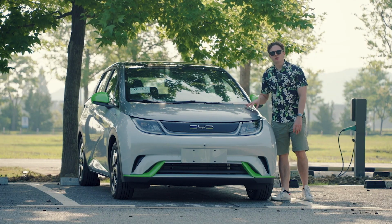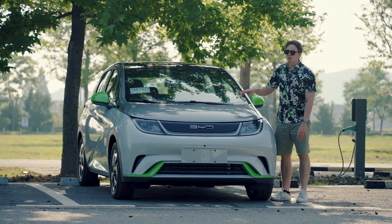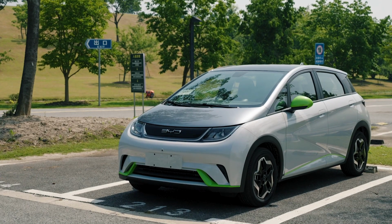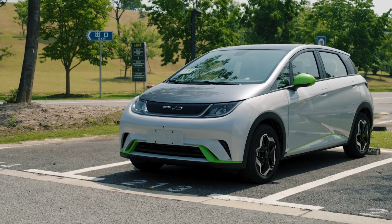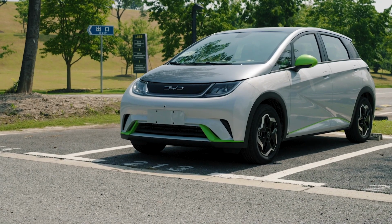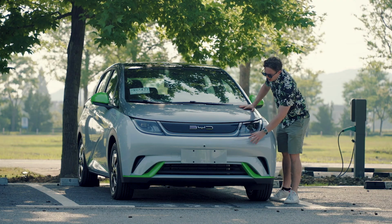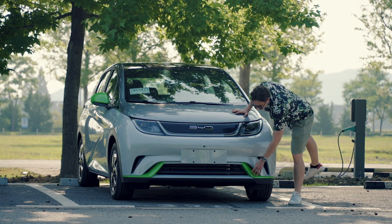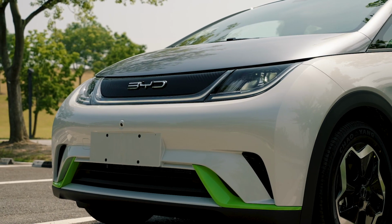One glance at the Dolphin will tell you that BYD was aiming at younger buyers with this car, or at least those who are young at heart. All versions of the Dolphin, or almost all versions, come with this two-tone paint job. That means a dark gray up top and a lighter tone down below. Almost all versions also come with these cool colored highlights on the exterior of the car.